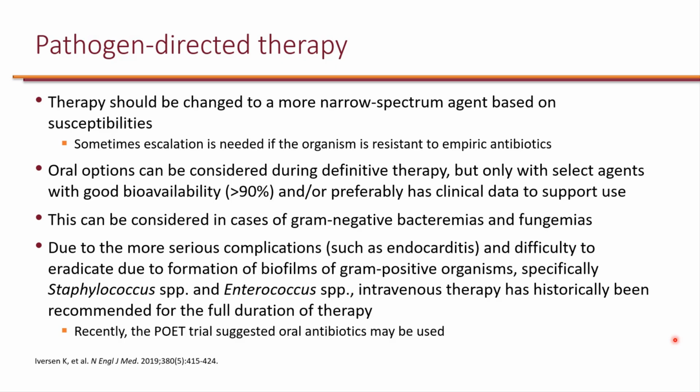Now, while initially IV antibiotics are required for treatment of bacteremia, oral antibiotics can be considered, especially those with good bioavailability, more than 90%, and preferably the ones that have clinical data to support use. Most clinical experience with oral antibiotics is for gram-negative bacteremias.